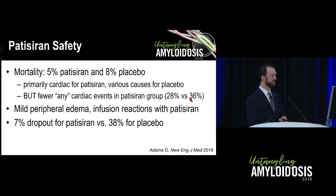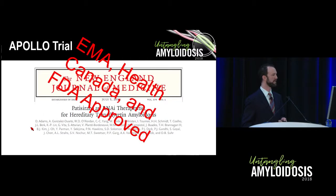In terms of other side effects, patisiran caused mild peripheral edema, very mild infusion reactions, all of which were easy to manage, and relatively low dropout of 7% for patients on patisiran versus 38% for placebo. And so this study similarly resulted in the drug being approved in Europe, Canada, and here in the United States.